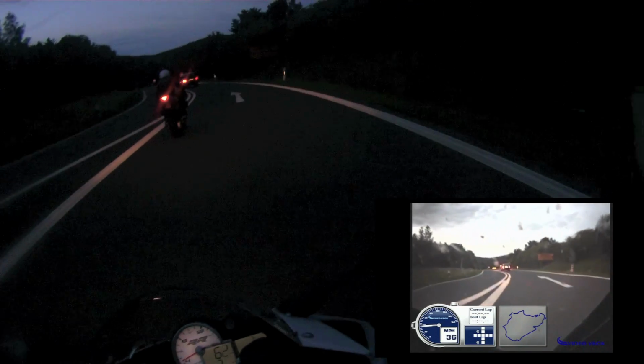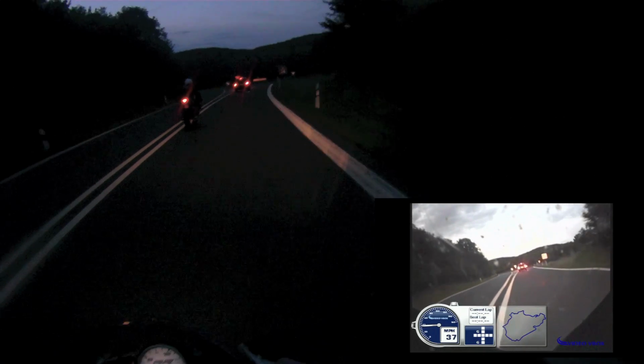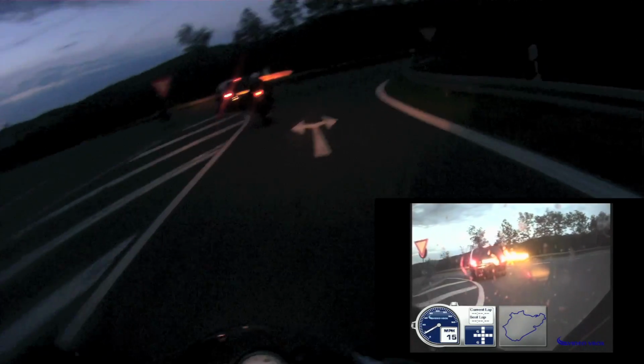Okay, so that's what 300 kilometers per hour feels like. What a shame it's restricted. Restricted to 300 kilometers per hour. That's positively mental.